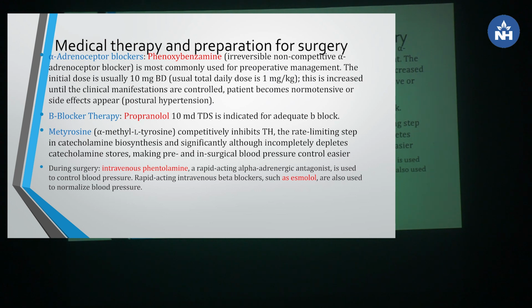During surgery, IV phentolamine can be given. It's a rapid acting alpha antagonist, and a rapidly acting beta blocker, esmolol, can also be given. So do you have an agent which can do the job of both the alpha blocker and beta blocker? Labetalol can do both alpha and beta blockade, and it can be given orally. We generally don't use it that much because it has very little alpha blocking. What is really required is good alpha blocking.